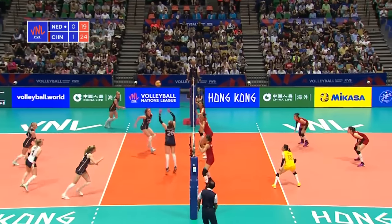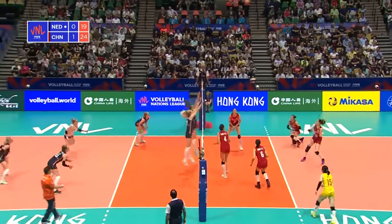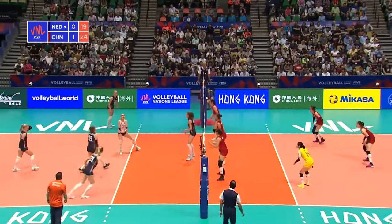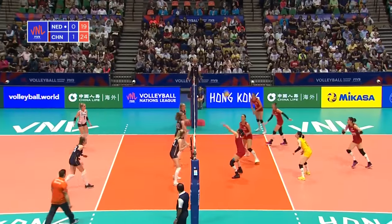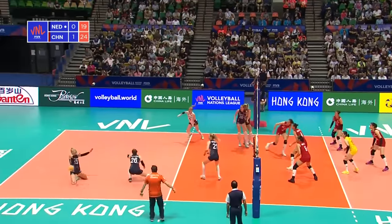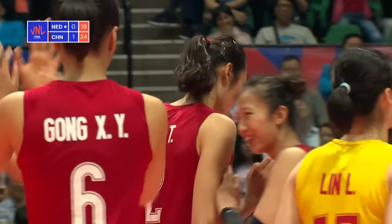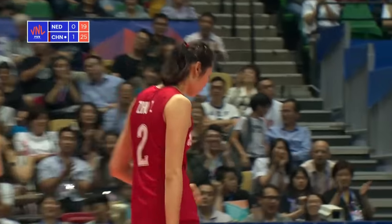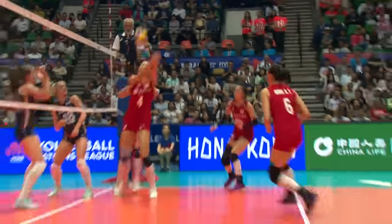Free ball. Good defense from Dink. Knip. Tip. Set up and executed. The set won by China with some patient, impressive play. Take the second set, 25-19.